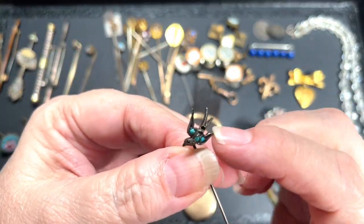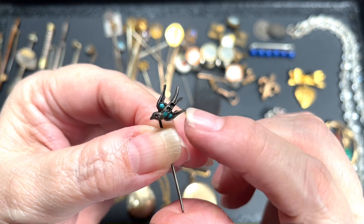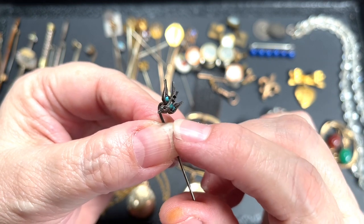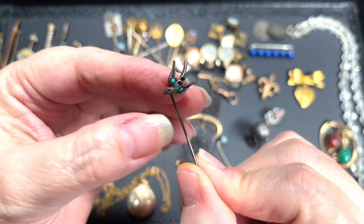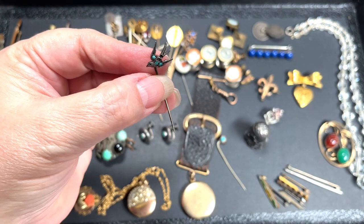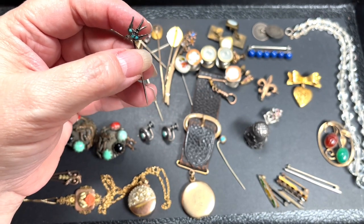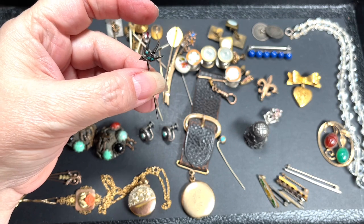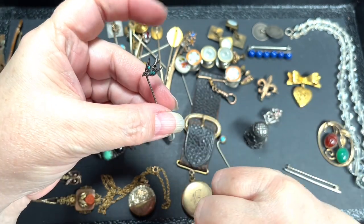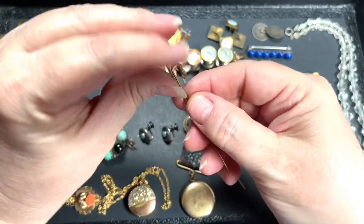A couple of them are missing some of the rhinestones or stones. Like this one has two blue little stones missing, but it still has the eye stone. It's gorgeous. Look how tiny that is. Women also wore ties during this time, or ribbons around their neck. I believe it was in the 1860s or 70s when a machine in America started making pin backs. Otherwise, they were made by hand. So they're so distinct and beautiful.